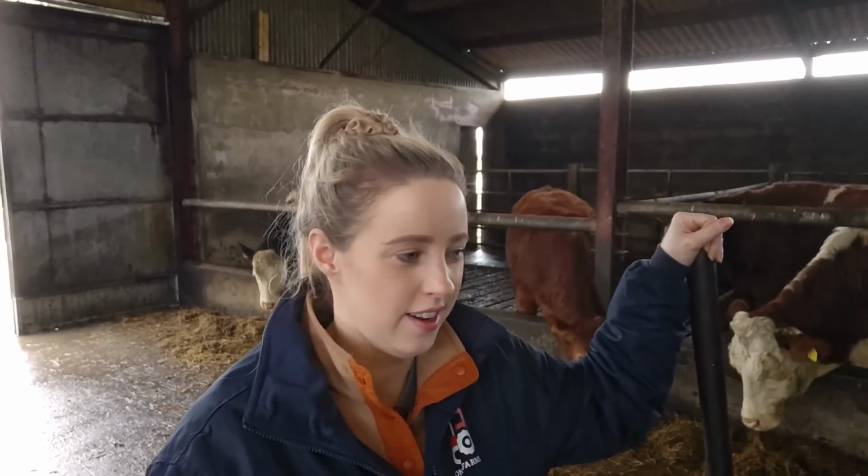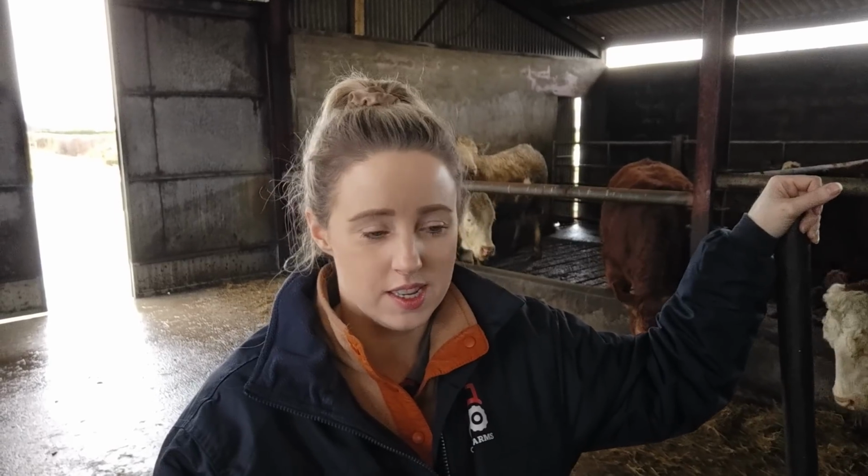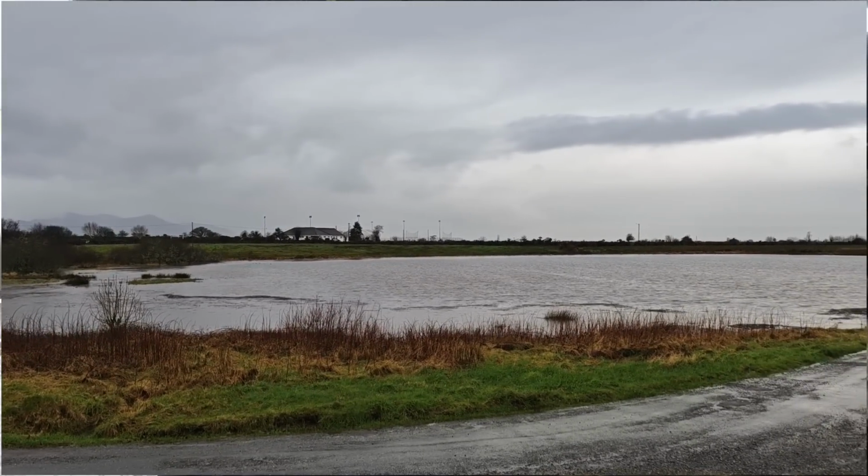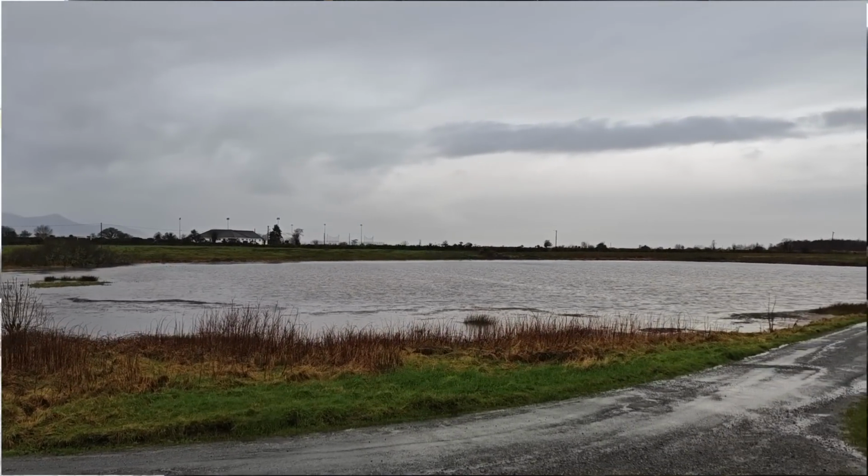So as usual, I'm down in the shed with the gang, keeping in out of the rain. And I know I talk about the weather a lot here, but lads, the weather last night was something unreal. The wind and the rain just seemed to go on for hours. It was torrential. The lake outside, I have never seen that volume of water in it. It is just staying off the road.